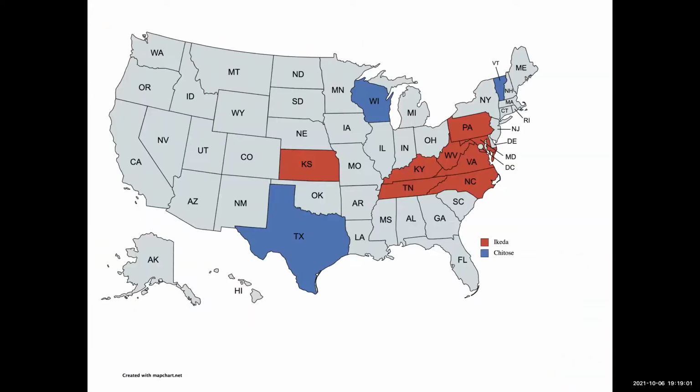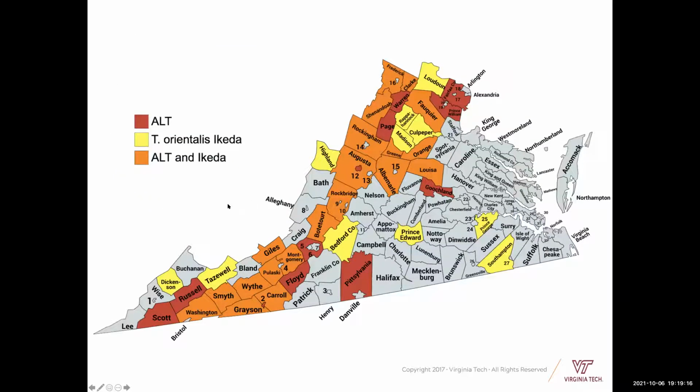Oop, went the wrong way. So red here is where our Ikeda genotype is, and out here in Kansas, and then the blue is where we also have this Ketosi genotype. So just looking at a bigger scale than Virginia.